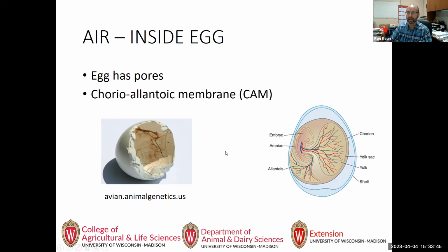Interesting aside, and I don't think I have this in the notes, but when they're ready to hatch, they actually pip up into that air cell and they stop using these and they shut those off. So that's where you can see these still in the shell there. They left them after they hatched.